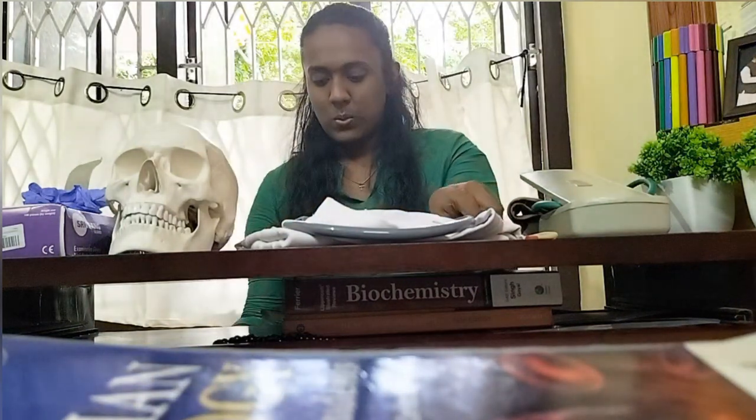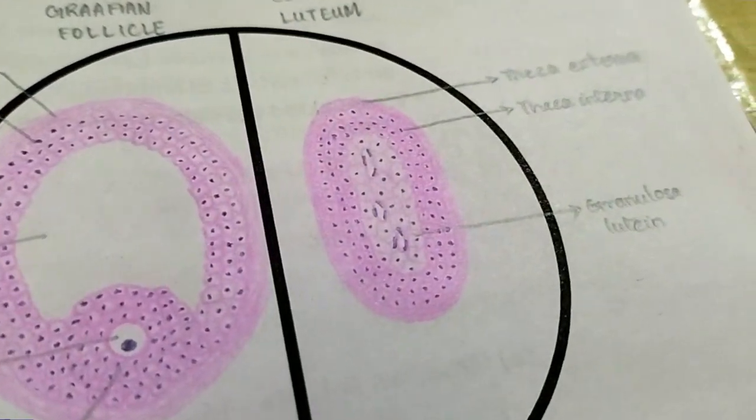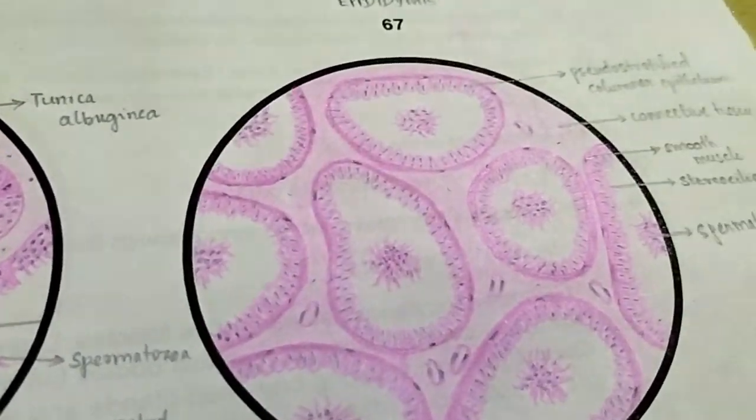Okay. So this is my histology record. Yeah. You have to draw the nucleus with the blue one and the cytoplasm with the eosin. I'm not going to take lectures for you. That would be boring, okay? So that's about the histology practicals.